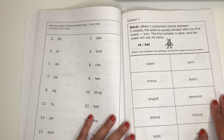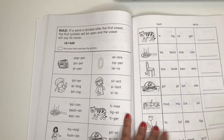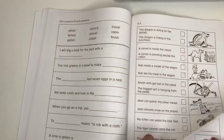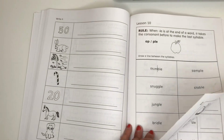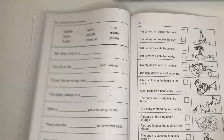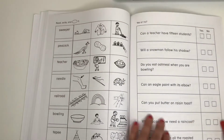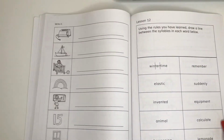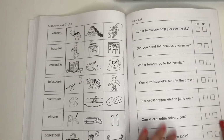Mark the vowels in these syllables long. You notice the activities are changing a little bit here. And as I say, they still have to write, but it's not something that is overwhelming. It goes again with the draw a line between the syllables. Here we're already almost about to end the book. Pick a word to fit each sentence. Lesson 12, using the rules you have learned, draw a line between the syllables in each word below. So it's giving them a review on what they have learned already.